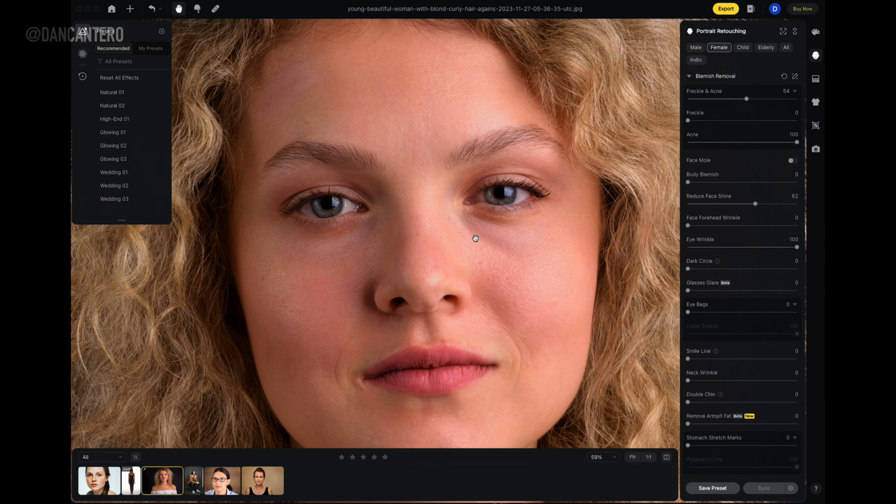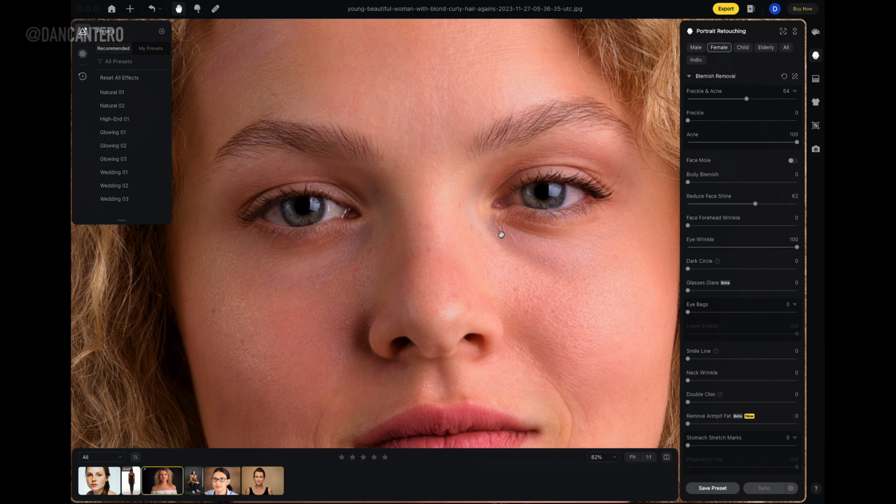You can see this section here. Let me zoom right into that. You can see there's a little bit of dark section there. And just over here, you can see it more on the left eye. So let's go all the way to 100. And that's cleared that right up. I'm going to leave that at 100.